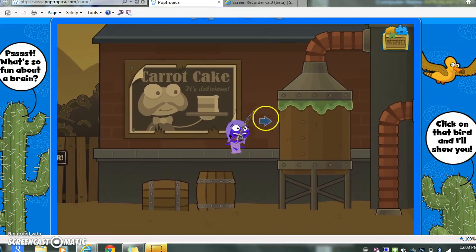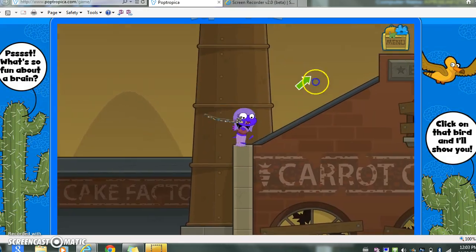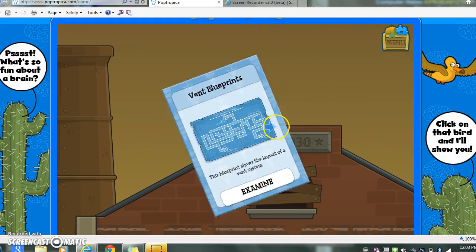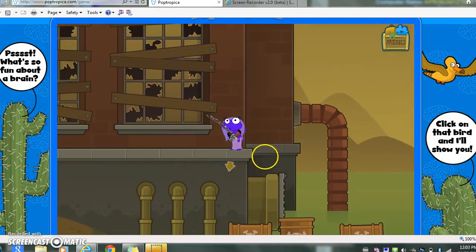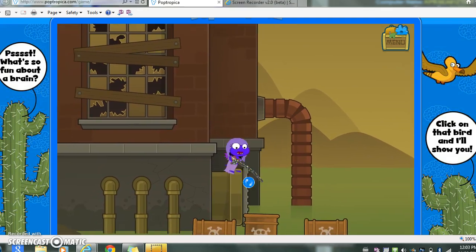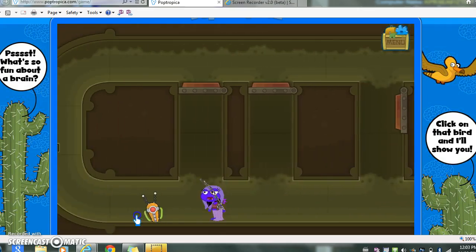Okay, so since I found out the problem with my screencast, now you have volume for this. You're gonna need that blueprint or else you're gonna get completely lost. Now, stand right here and click enter. You'll use the crowbar to open that door and automatically go in.